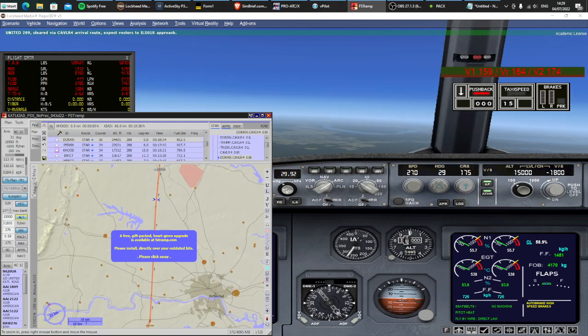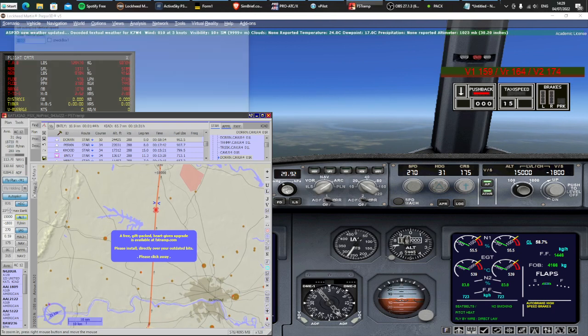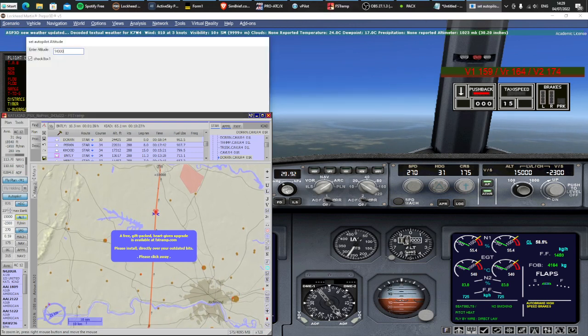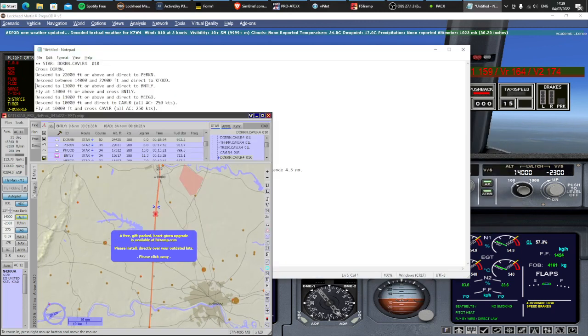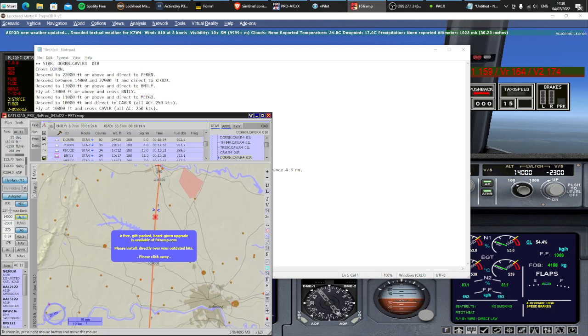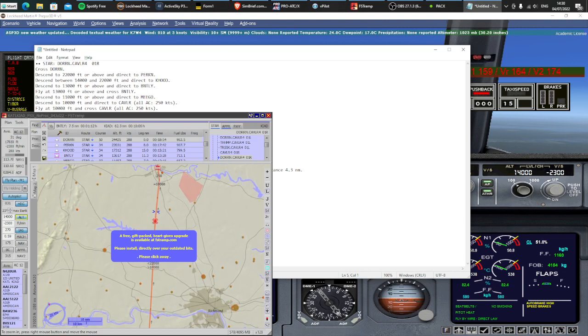So we are almost at good at 190, so we have met that restriction. Descent to 14,000. Altimeter 3021. Go. 14,000 feet now. So we're now inbound to Blunty, where we need to be 13,000 or above. 8.5 above that, so yeah, we'll keep that descent coming nicely. There's no speed restrictions as far as I can see.